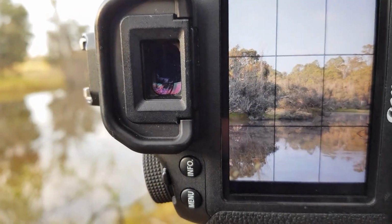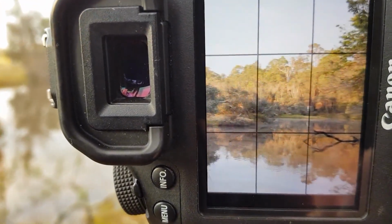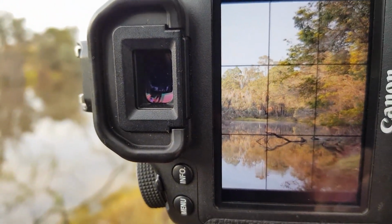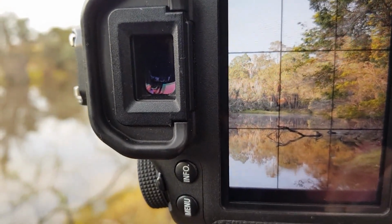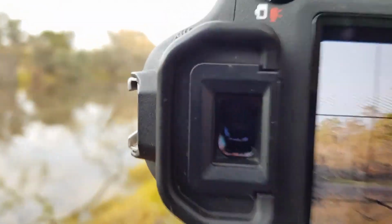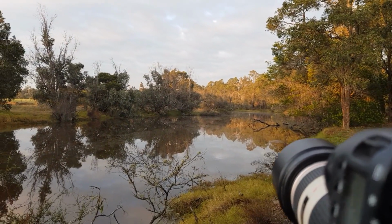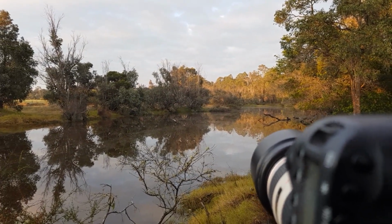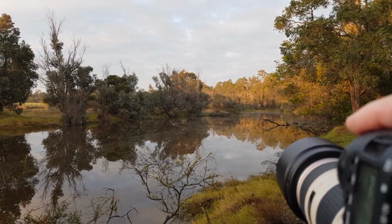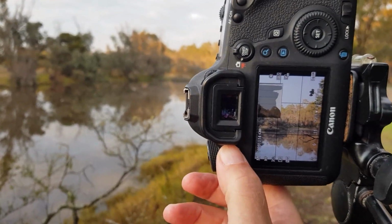So there's the first part of the panorama, and there's the second, which is a pretty little picture in itself. Nice reflections on the water, colours in the sun on the trees. It's looking pretty good, eh? So I'm going to take one more panorama, because I can, vertical, so I get as much of the scene in as possible.